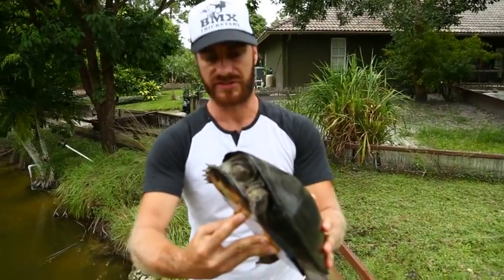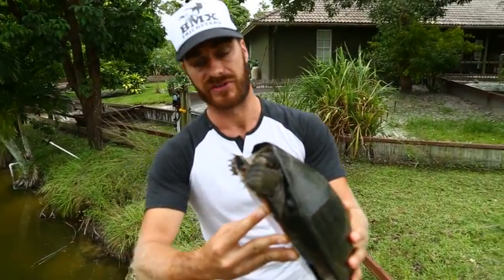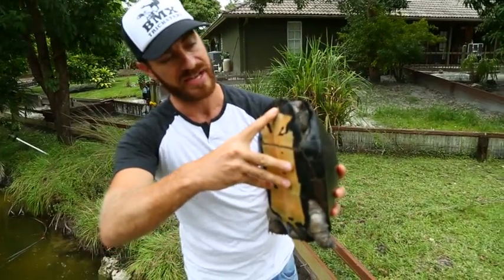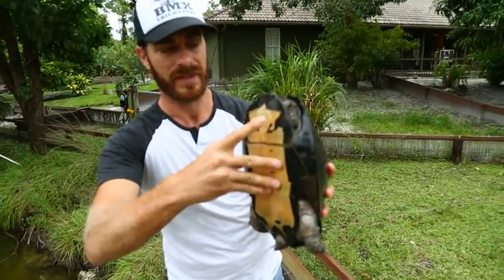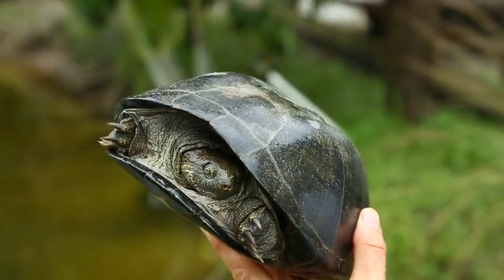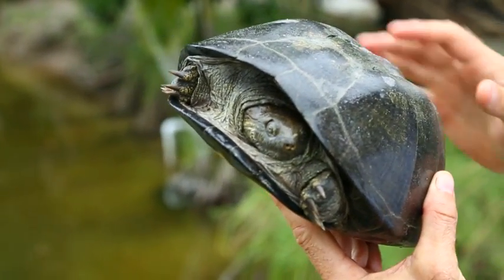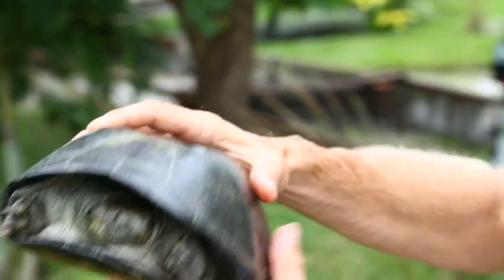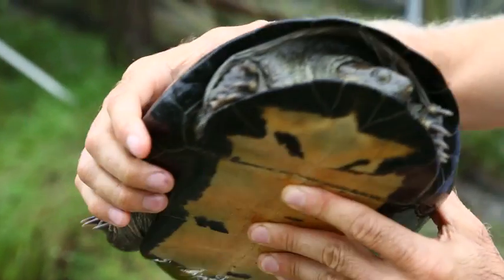And this particular mud turtle, similar to some of the mud turtles in the United States, they have a bit of a seam and they can kind of close their shell a little bit like a box turtle. Some of our mud turtles, he's also leaking a little bit on me. But this is a really cool animal right here, the serrated mud turtle from Africa. These guys are just really hardy and they're kind of interesting.